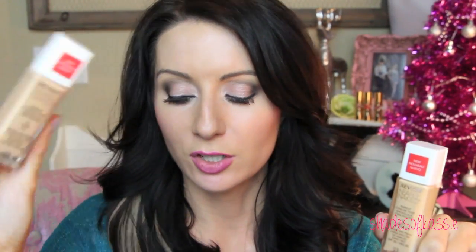I may need to keep the vanilla shade that I was going to return because I thought it was going to be too light. So what I'll probably do is return the nude, because if that's too dark, obviously when I'm self-tanning, then I have no use for it. So I might return this nude shade and just keep Shell and vanilla, and use Shell when I'm self-tanning and vanilla during the other times. So I'll keep you posted. Sorry if that sounds really confusing.